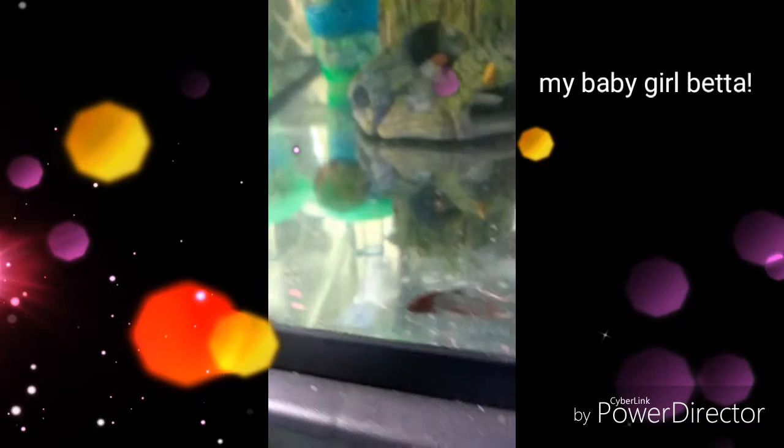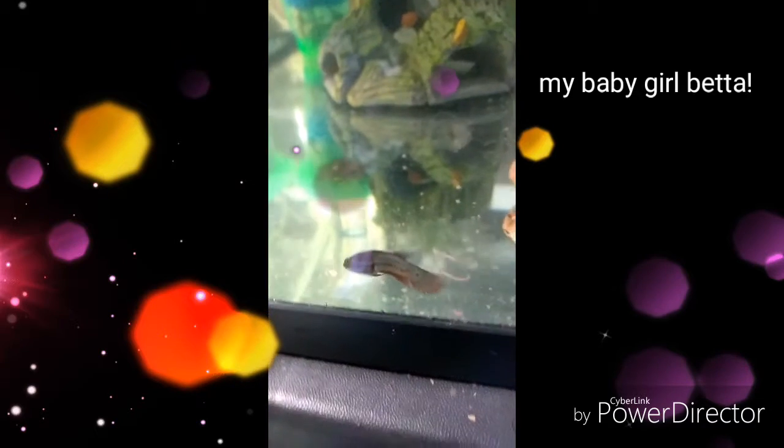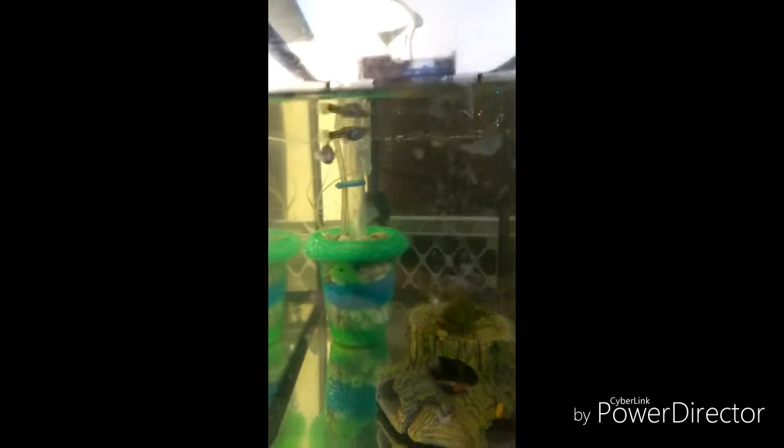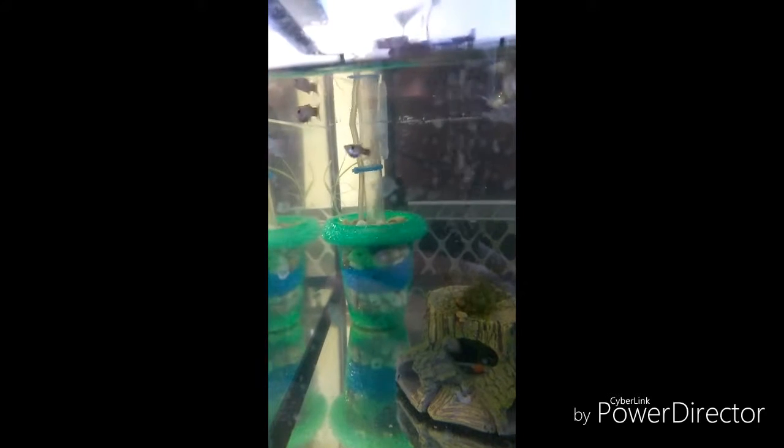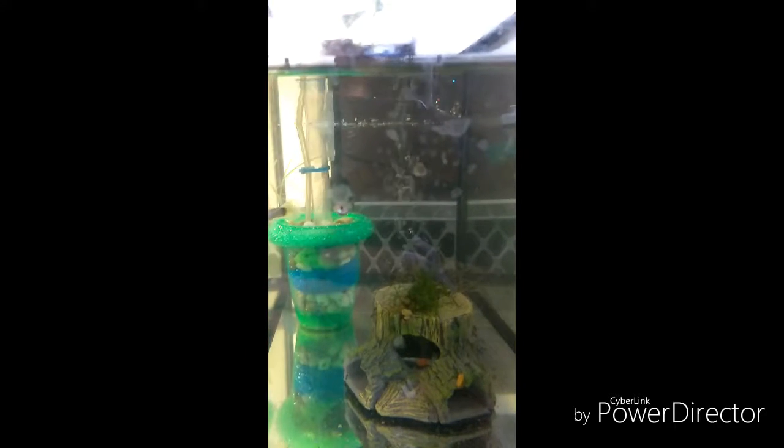This is actually my wife's fish. She's a baby girl betta, and she is pretty beautiful. She goes in the female tank, and this is the female guppy tank. And once I can 100% identify female, I will take her out and put her in this tank and let her grow to full adult size, and then I'll put her with whatever male I choose.